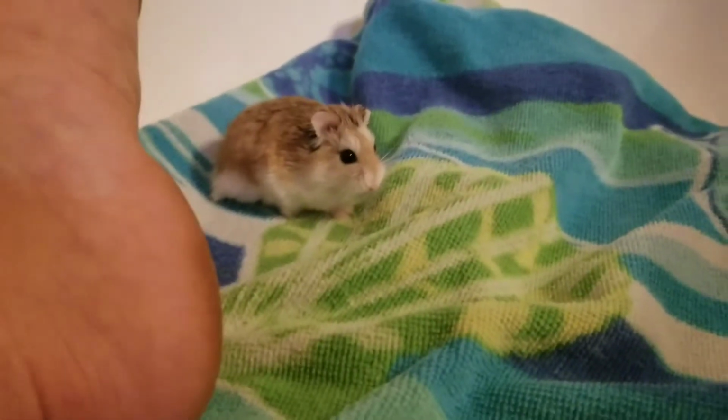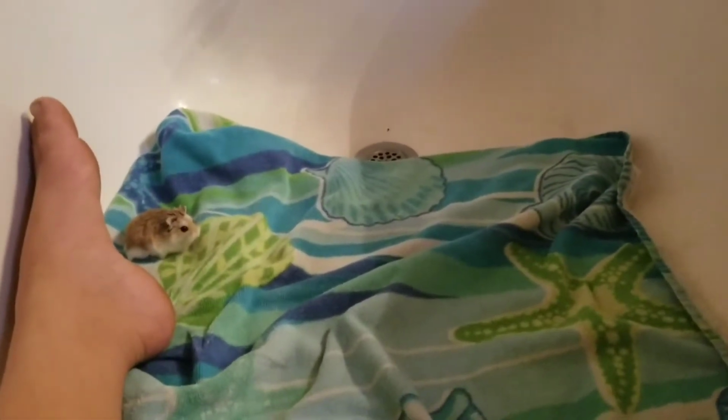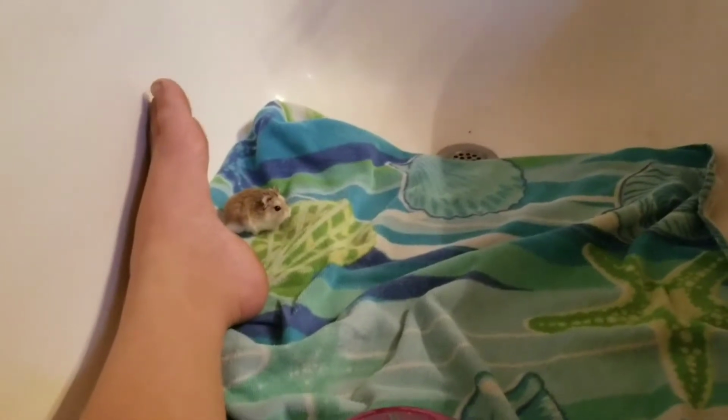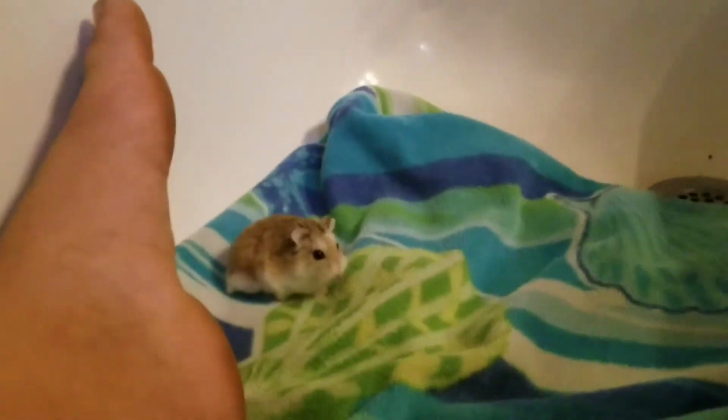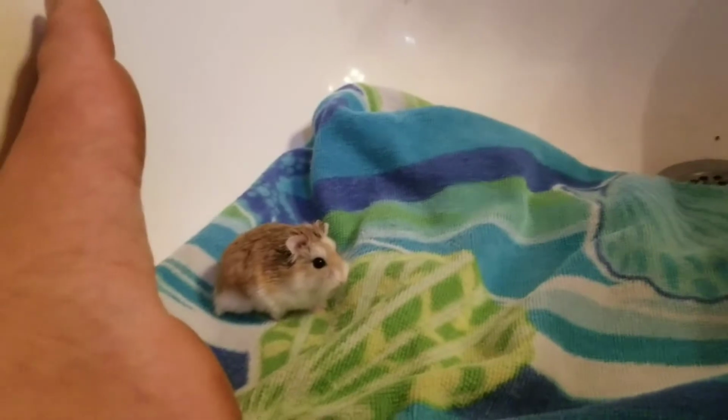But here he is. So, can't really hold him right now, but I am trying to hand tame him, and eventually I will get him to the point that I can hold him without him not wanting to be held for very long, if you know what I mean. But yeah, eventually I will be able to hold him more. Let's see if I can get him to come onto my hand.